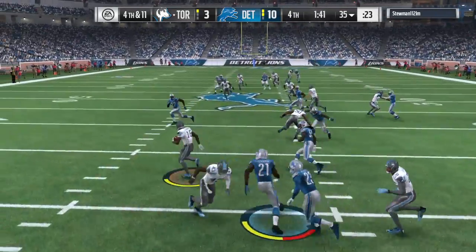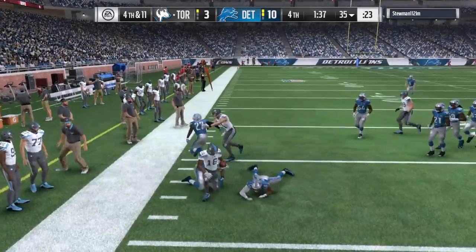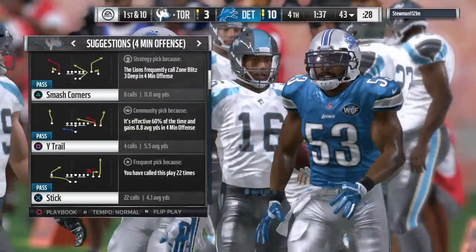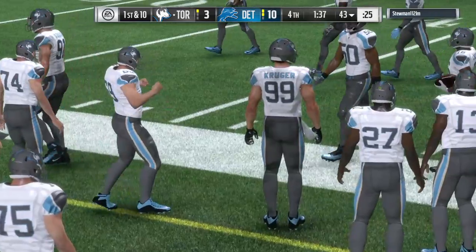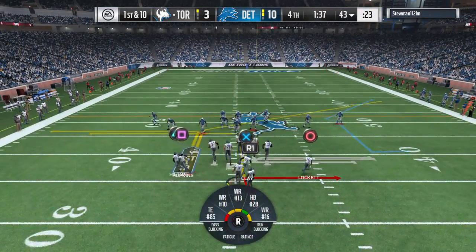Returnable for Lockett. A great return there of 22 yards. And the offense will come back onto the field for the 1st and 10. Now this offense is ready to take over again. And in enemy territory last time through the interception. We'll see what they do on this drive.